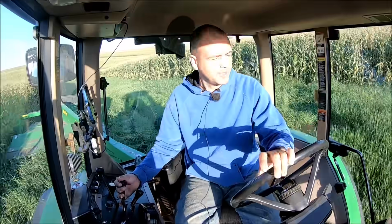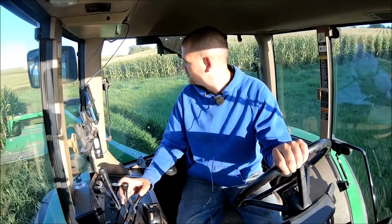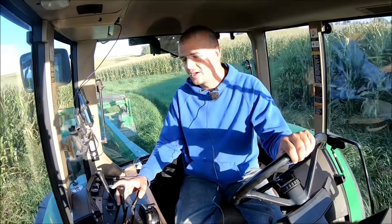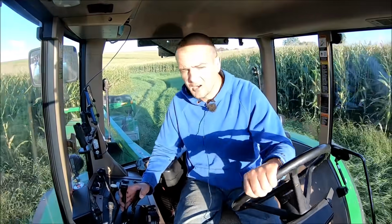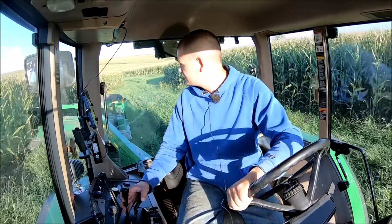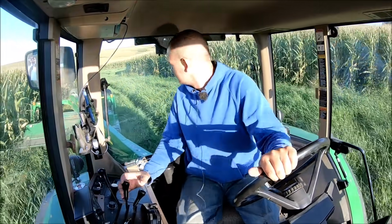cleaning up some waterways and grinding up some saplings that were coming up in some of these pastures that were really starting to get on my nerves. I do have a bunch more that I want to do, but now it's looking like it's going to be really after harvest, hopefully before winter. I'll go out and clean them up. I mean, the grazing season will be over, but the brush and the saplings will still be there next year if you don't do something with them.